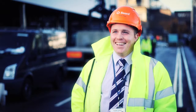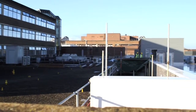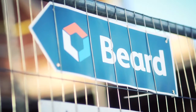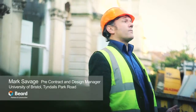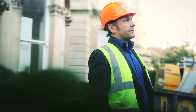We've added not just the other phases to this project, but there'll also be other projects for Beard to do at the Royal Surrey in the future. The future of Beard is looking bright and promising, with plenty of potential opportunity coming up this year. Having worked with the University of Bristol now on our second project, we're hoping, expecting that this will be another long-term relationship that will provide much more work for us in the future.